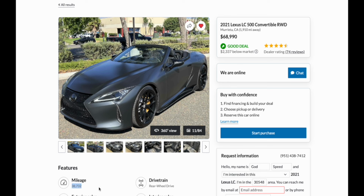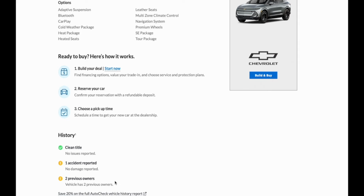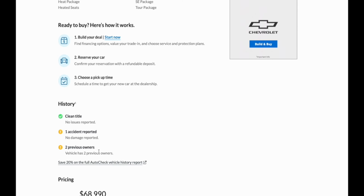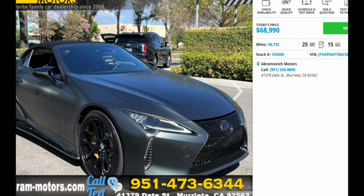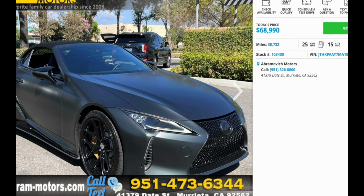It's a little bit over the 10,000 mile per year allotment, but not enough for us to really cause any pain on it, okay? Now, this one does have one accident, 2 previous owners. So let's jump over here to the website real quick, where we're going to be able to see this Carfax report real quick, all right? And I think, let me just make sure I mentioned $68,990 on this one, okay?